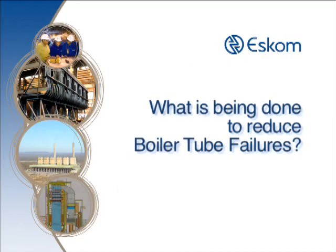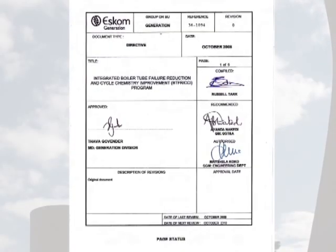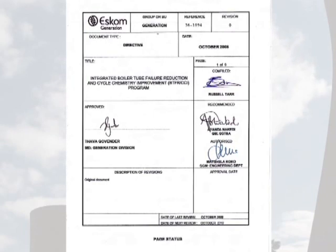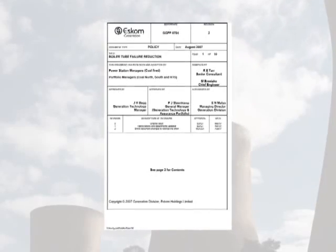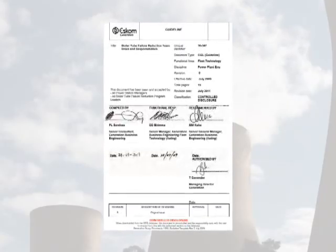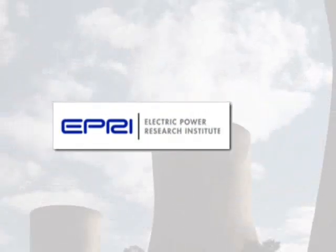What is being done to reduce boiler tube failures? Eskom has one of the most comprehensive boiler tube failure reduction and cycle chemistry improvement programs in the world. A basic program was established in 1994, which yielded excellent results. This program was reintroduced and further enhanced on request of Mr. Damas in May 2008 and was compiled by a team of Eskom's boiler, metallurgical and chemistry specialists who are recognized for their knowledge and expertise.